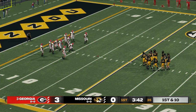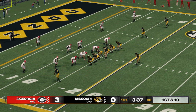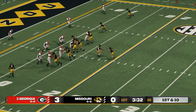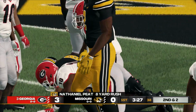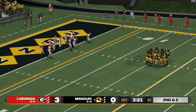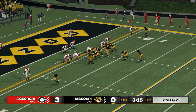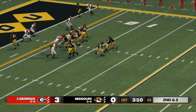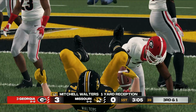So the big gain resulting from the pass play leaves us with a 1st and 10. Ready. Green 88. He's taken down at the 6. Tight end right. Third down. Hey, 25 to Mike. Let's go. Green 95. Caught a big hit there to stop him.